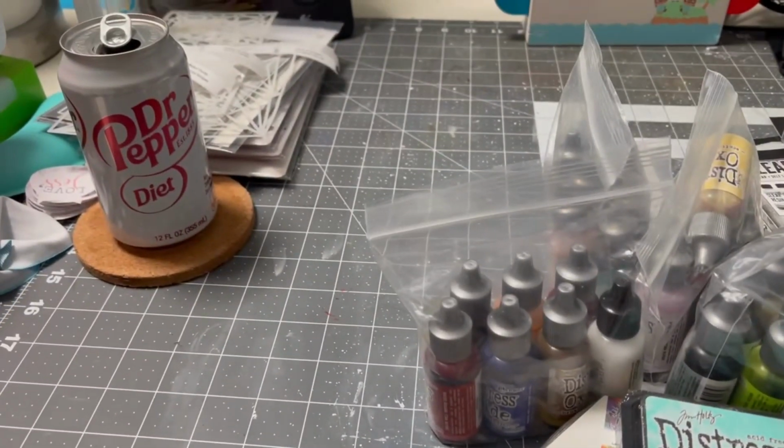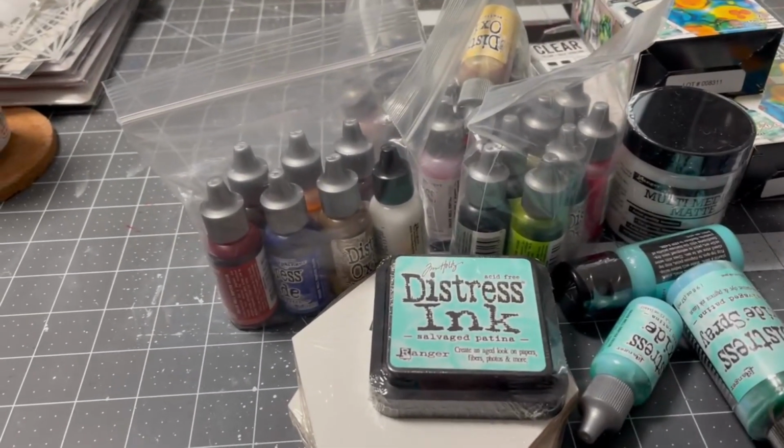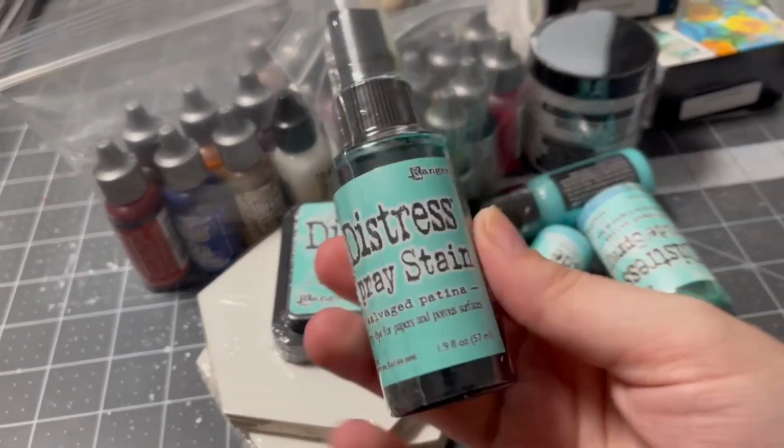There's my Diet Dr. Pepper. Can't live without that. Why am I drinking it at 2:30 in the morning? Good question. I really shouldn't be.